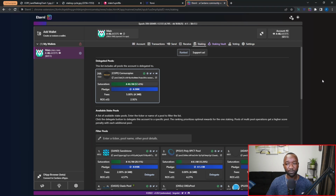And so that's going to wrap it up for today's video. We've now walked through 3 different ways that you guys can delegate your ADA as well as your Cornucopias NFTs to the COPI stake pool. The first method was using Pool PM in the Nami wallet. The second method was using the Yoroi wallet directly. And the third method was using the Eternl wallet directly.